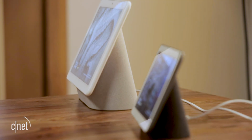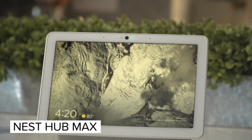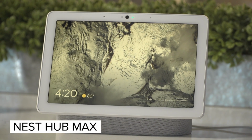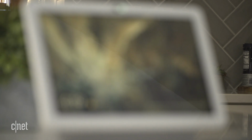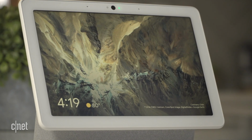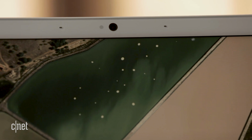Google's Nest Hub smart display has a new big brother, the Nest Hub Max. Available now for $229, which is $100 more than the original Nest Hub retails for, the Nest Hub Max offers better sound quality, a bigger screen, and the addition of a camera that can track your face during a video call or keep an eye over your home while you're away.